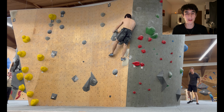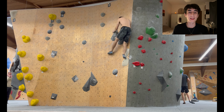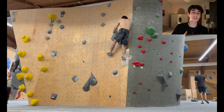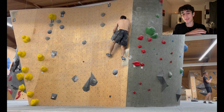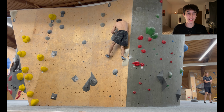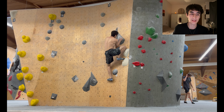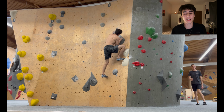Also, I don't know if it was this try or one in the future, but I started to get a bit close to it, and then I hit my chest on this little black foothold, and it really hurt. So I have to forfeit on this beta for this boulder. I actually can't try the morpho beta anymore because now I'm scared of hitting my chest. So I'll have to find something else, because that's definitely not the intended sequence. There's got to be a better way.